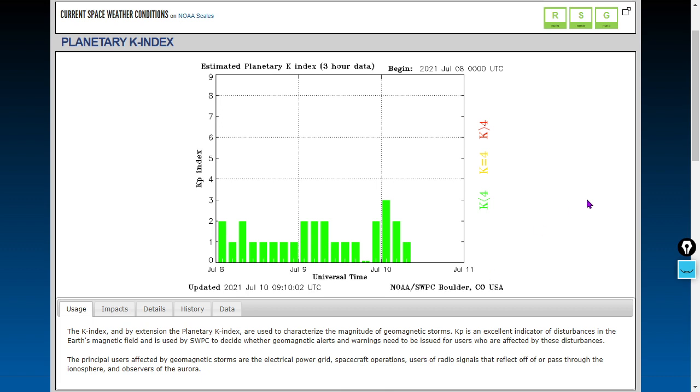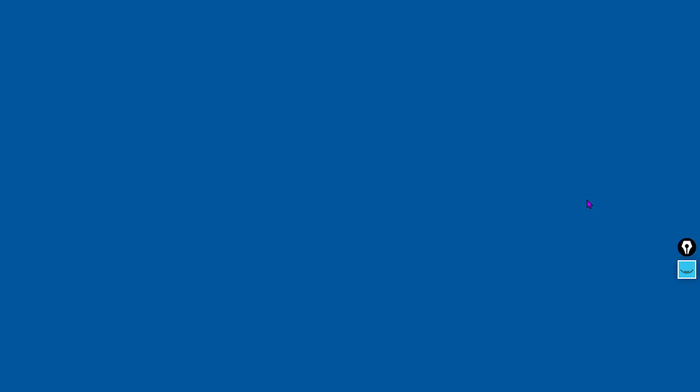Continuing on to look at global geomagnetism. We did see the KP index make it up to 3. Now it's back down to 1. Geomagnetic calm conditions. The KP index is a global geomagnetic measurement.